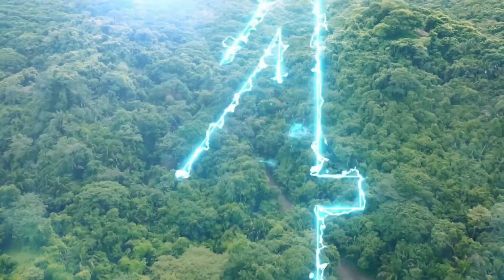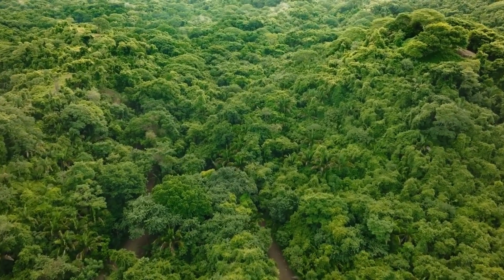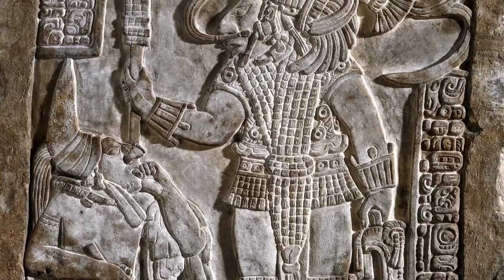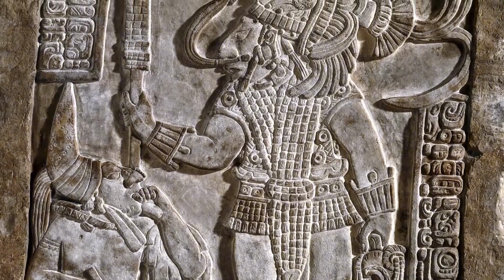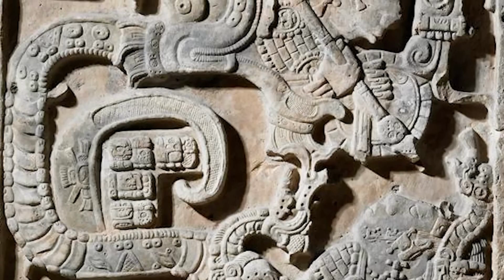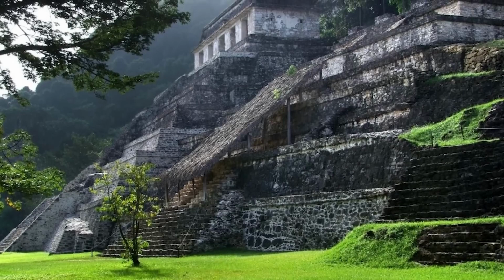Yaxchilan is an ancient Mayan city found deep in the jungles of southern Mexico. Along the Usumacinta River, it was one of the most powerful cities in the Maya world between the 4th and 9th centuries. The city is probably most famous for its huge acropolis, a collection of buildings that includes temples, palaces, and ceremonial areas.